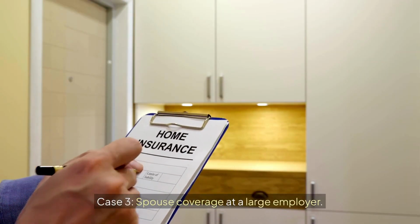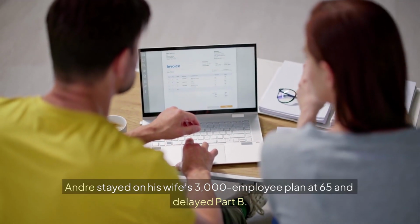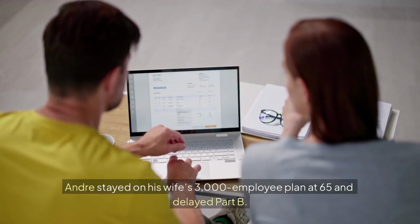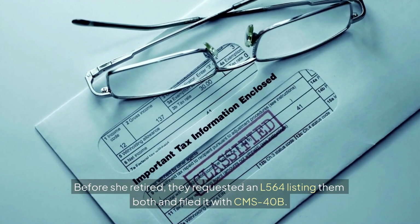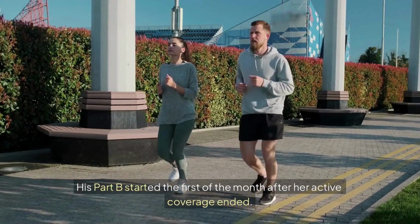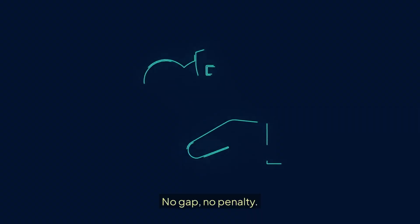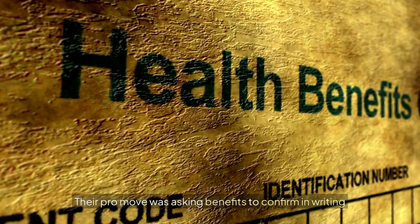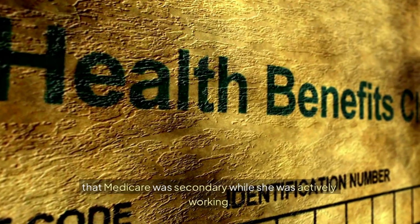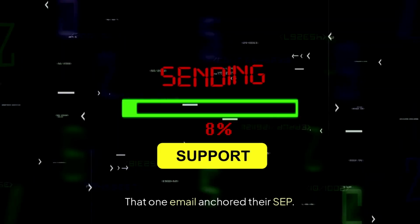Case 3, spouse coverage at a large employer. Andre stayed on his wife's 3000 employee plan at 65 and delayed Part B before she retired. They requested an L564 listing them both and filed it with CMS 40B. His Part B started the first of the month after her active coverage ended. No gap, no penalty. Their pro move was asking benefits to confirm in writing that Medicare was secondary while she was actively working. That one email anchored their SCP.